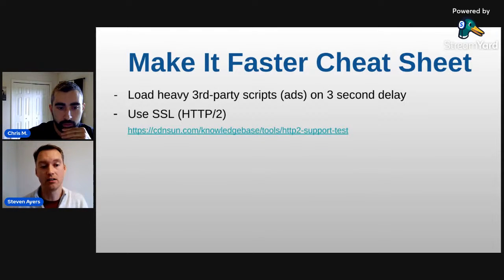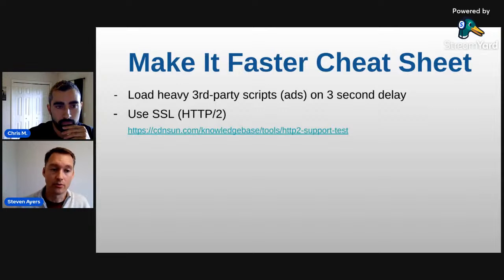Also, use an SSL. These days, this is pretty standard, so you don't have to worry about that. It pretty much is set up by default these days. But if you're not using an SSL, use an SSL. It operates on a HTTP2 protocol, which allows the data to go quicker on the request.